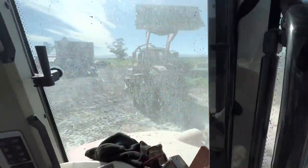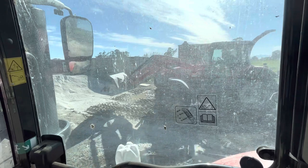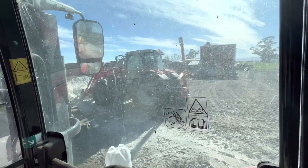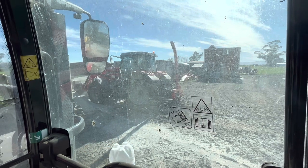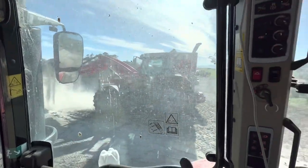Turn around again because the wind changed direction. Sorry about the dirty windows, this is what happens when you're spreading lime. Everything goes white. All the windows get glazed over with dust.